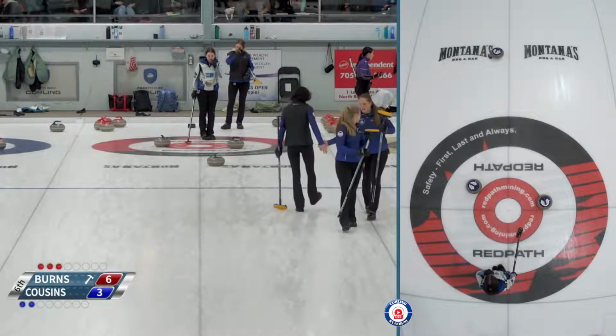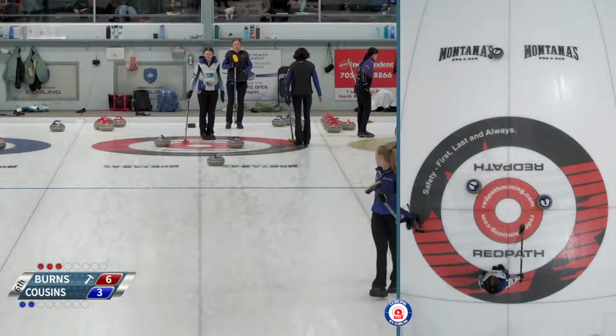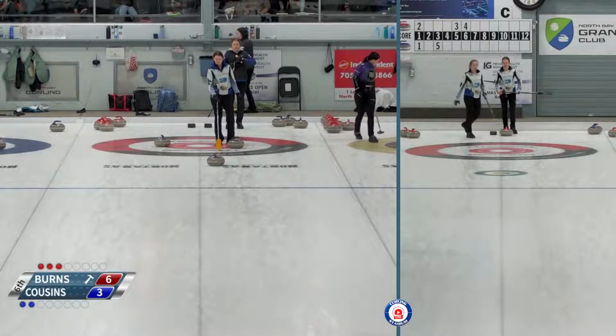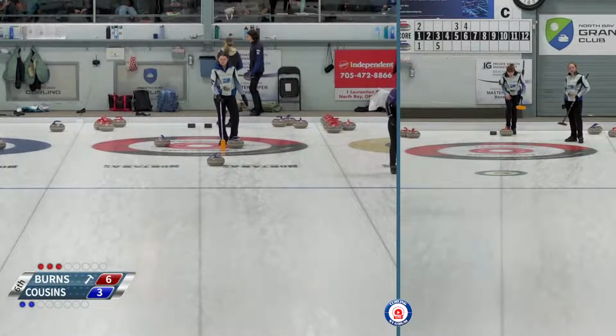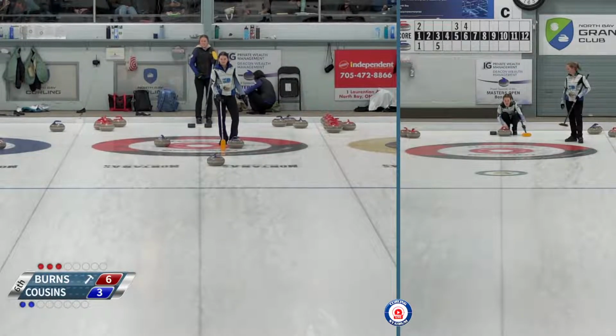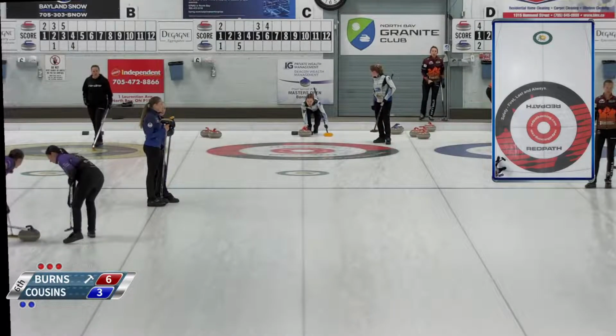Well, decision time now for Krysta Burns, because if you hit one of the stones in the rings, you have to expect that Elizabeth Cousins is going to come around that guard. So she's going to make the play on the guard, running it on the angle to try to catch the stone at the 3 o'clock position. See if you can't get a double here. At the very least, straight peel the guard.